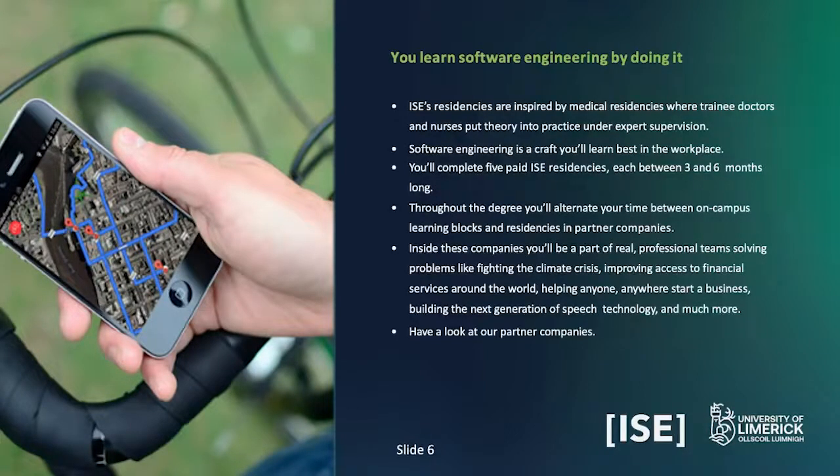The residency concept, I mean, residencies are not a normal internship. They are not a co-op experience. They are actually mediated, so to say, from the medical residencies and from the teacher experience, where the new professionals in training, the new trainee doctors and the new nurses and so on, apply the theory that they just learned in the field, in the practice. And so software engineering is going to be treated exactly in the same way. It is a craft where you learn the principles, you try on projects, etc., but then you have to actually prove yourself in the field.